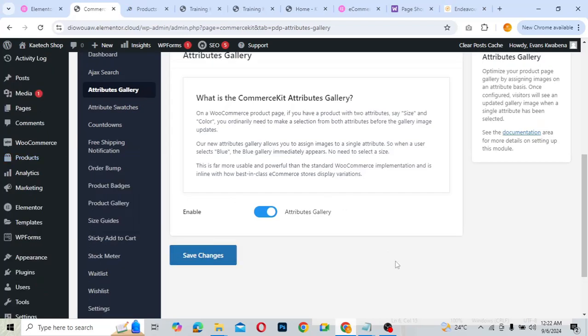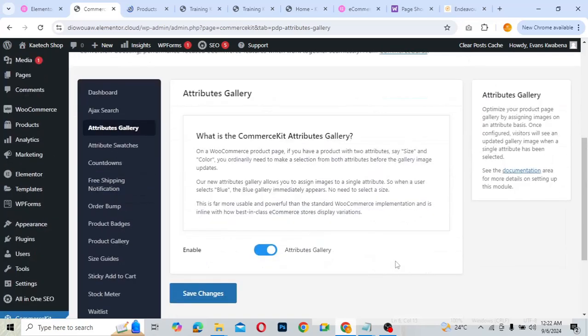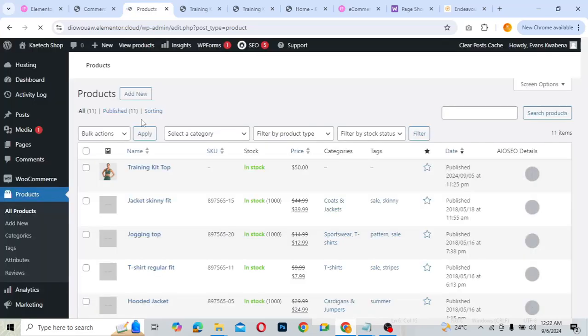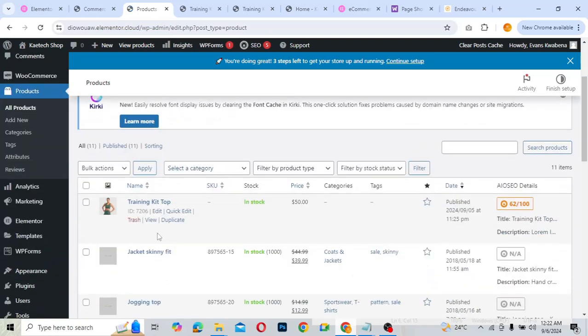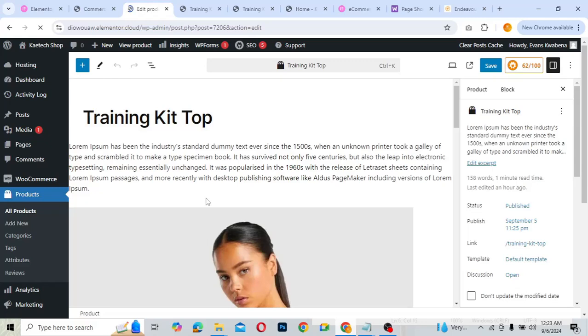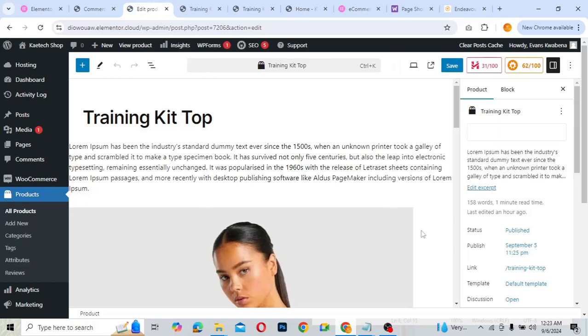All right, guys, so nothing happens, but I want us to check something. I want us to go over to product. Product over here. Now let's go to our product that we created, right? And then let's edit that particular product to see if something happens over there. So maybe there are some settings that we need to do over there before this attribute gallery will start to work. So let's go over there and see if there is a change.